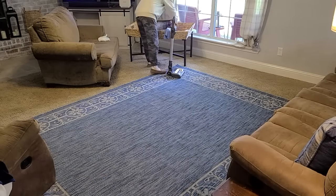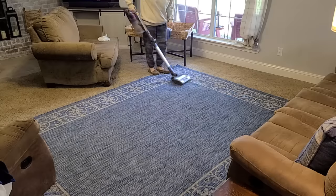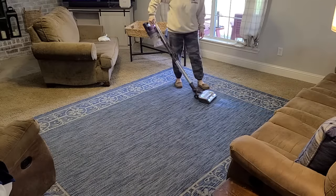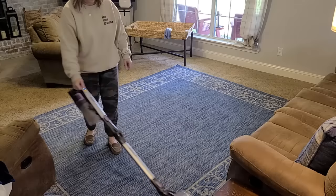Okay, so now I'm just going to vacuum this rug really fast before we get it rolled up, and then I'll vacuum underneath it. And wait till you see me vacuum, y'all, underneath this rug. It is so satisfying when your rug lays there and presses the carpet down. So watching me vacuum and for that carpet to rise back up, it is so satisfying.